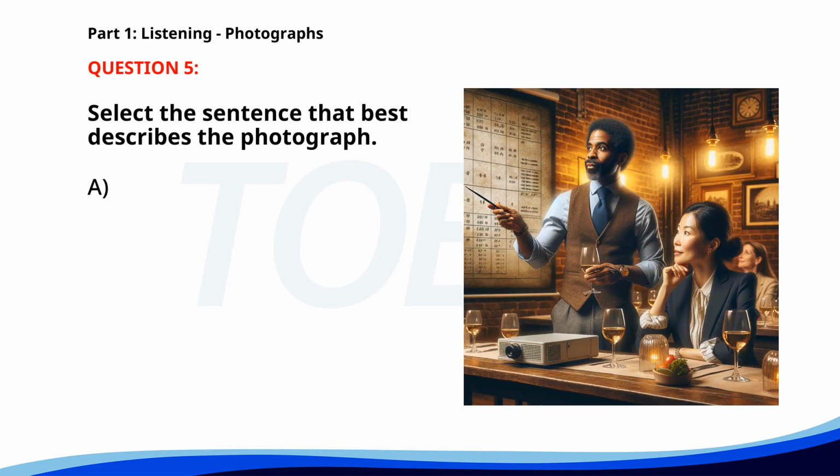Number five. A. A waiter is serving drinks to customers. B. Two chefs are preparing food in a kitchen. C. A man is giving a presentation while holding a glass of wine. D. People are waiting in line at a wine shop. The correct answer is C. A man is giving a presentation while holding a glass of wine.